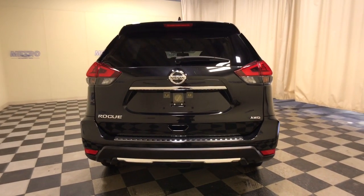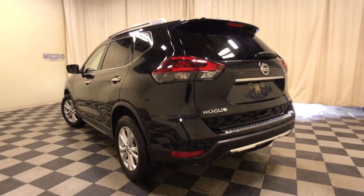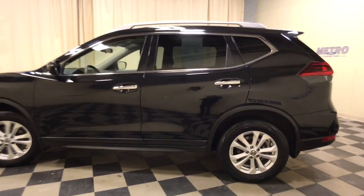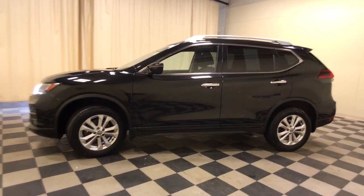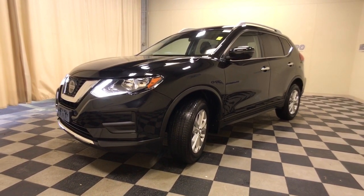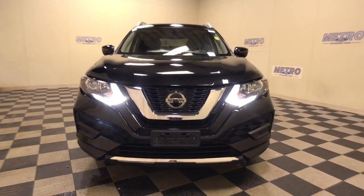This can-do crossover anticipates your wants and needs with a quiet, comfortable ride in a spacious, well-equipped cabin. The following are some of this vehicle's highlighted options: electronic stability control, trip computer, bucket seats, power windows, four-wheel disc brakes, power steering. Spacious comfort is surprisingly efficient in this well-designed Rogue.